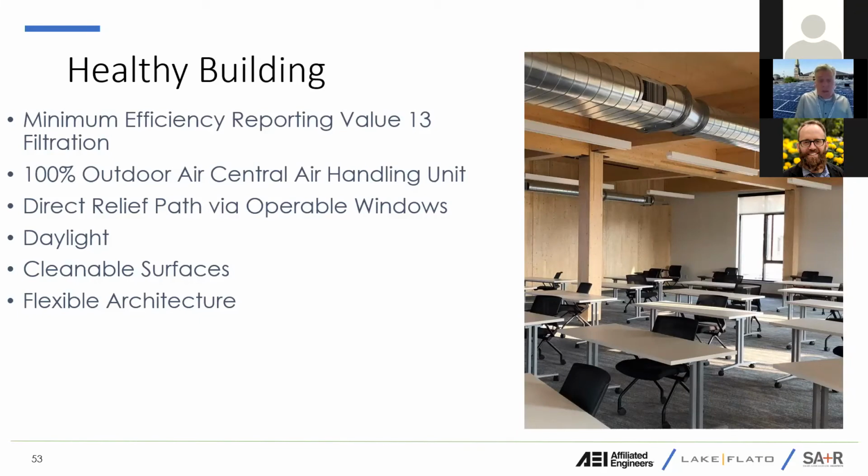Flexible architecture, like the picture you see here. All the furniture can be rearranged to keep that 6-foot distance. So basically, this building, the Burwell Center, was COVID ready, I will say. We didn't realize it maybe at the time, but all the features are in place to make it a very healthy building and something that we can continue to operate during this pandemic.